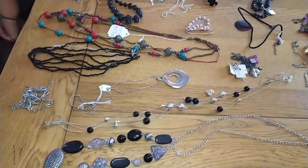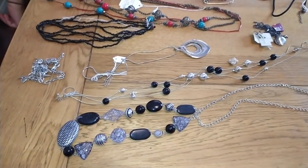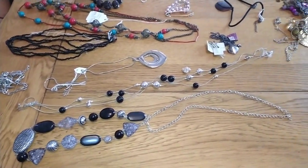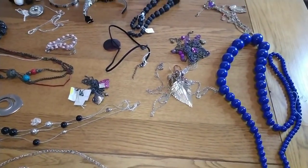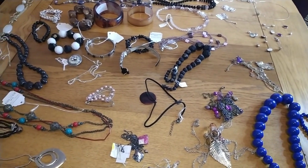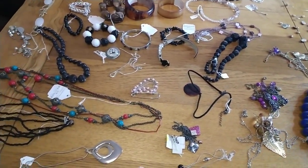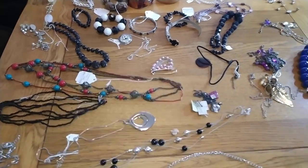But I've laid them all out so you can sort of see. There's quite a lot here, hun. A lot more than I sort of thought. I think what we'll end up doing is perhaps having a look at them through the week and then go through it next weekend, I think, because this is going to take a fair amount of time to sort out, I think. Yeah, it's a lot longer.